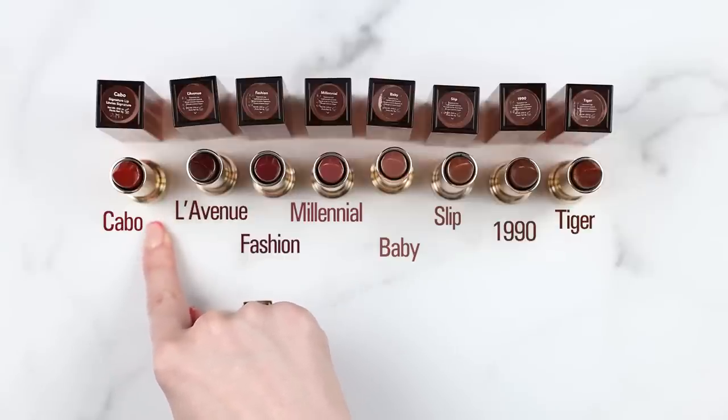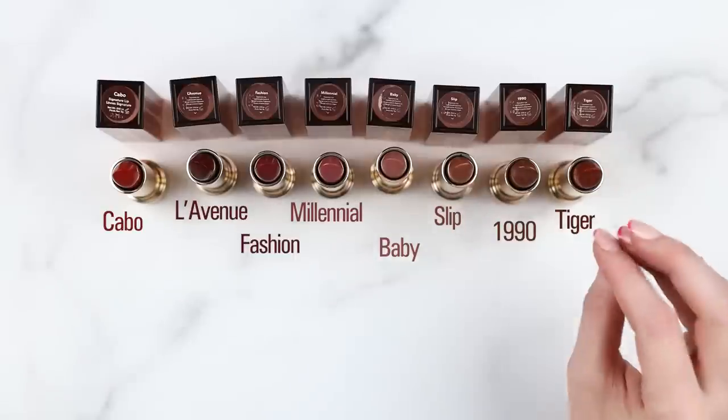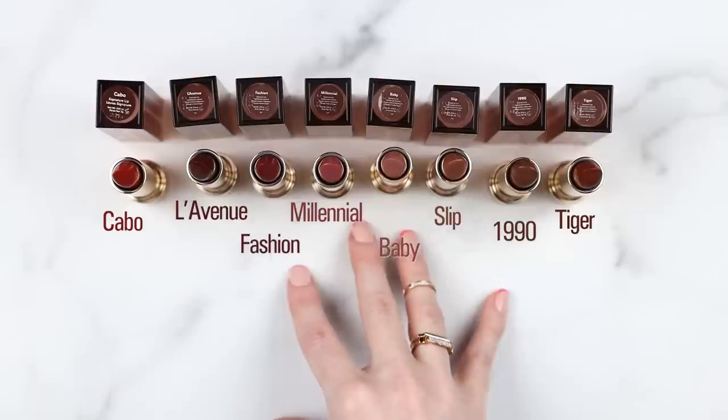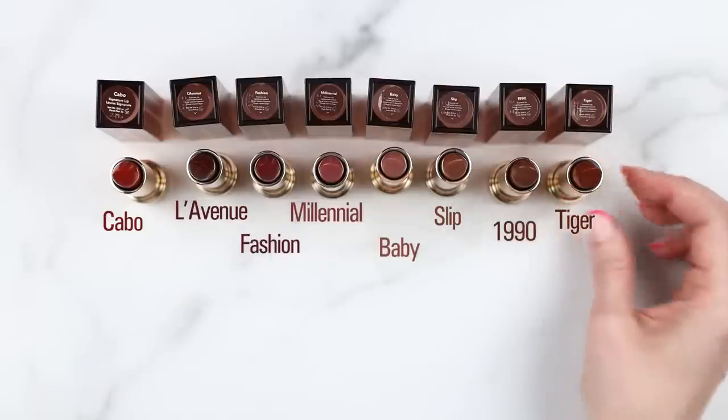But I am going to swatch them all out for you now on my arms. You can see all of the colors together. Then I'll go through color by color and discuss each color up close and give a comparison swatch with another lipstick for each color.